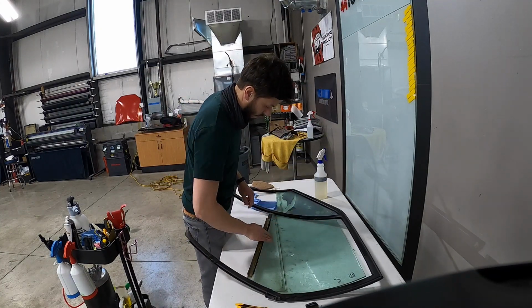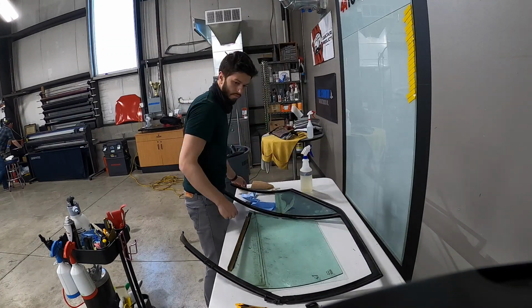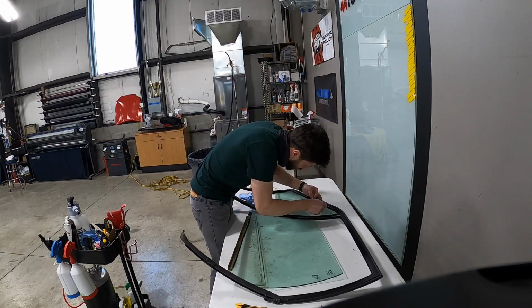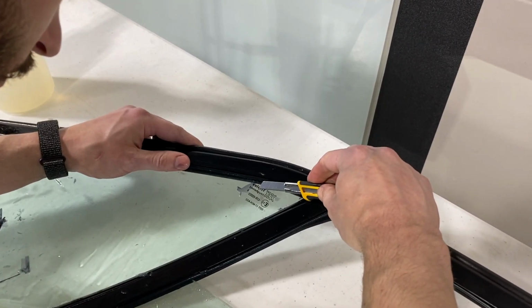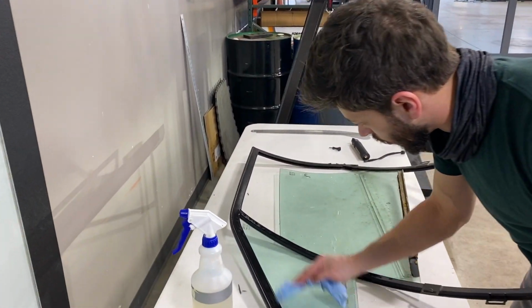So as you can see, this is really excruciating work. I always talk about people saying, oh, I want to be a tinter. Tinting is not only an art form, but it takes an incredible amount of patience and attention to detail. So what's the next step here?